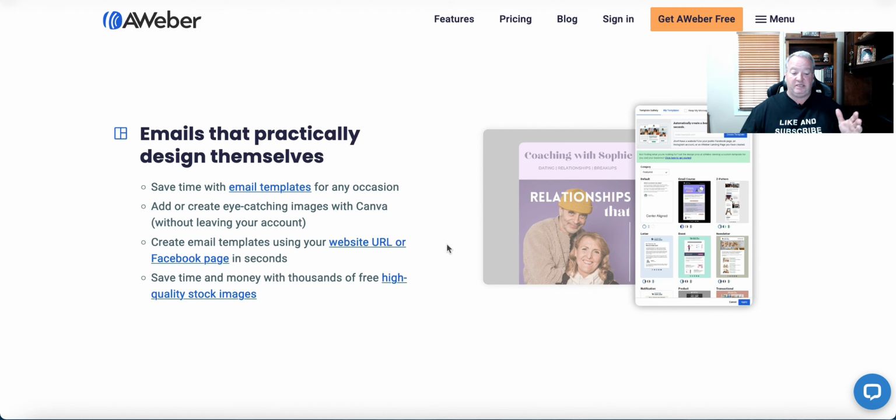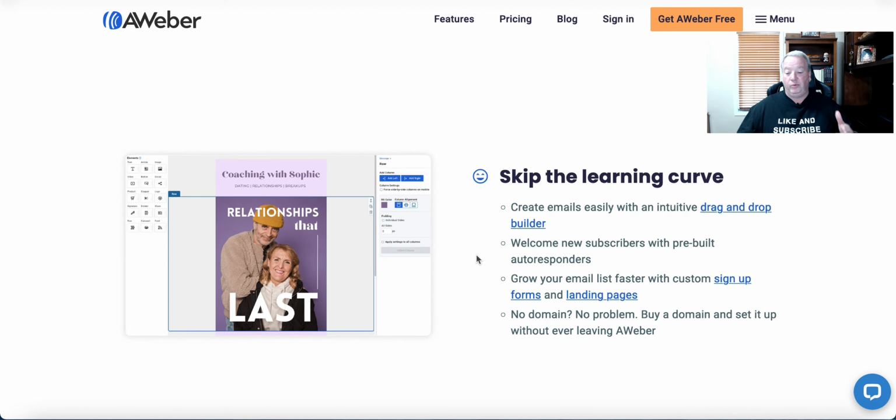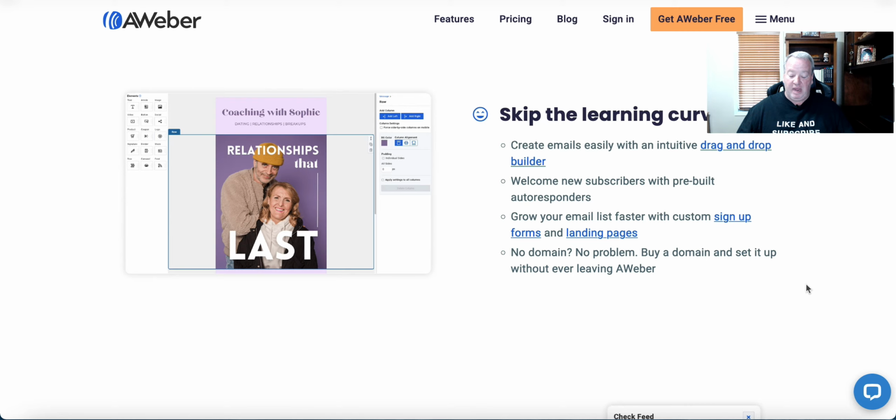They have templates to save time. You can create your email templates using your website or Facebook. They have a lot of high quality free images, if you want to use theirs. Or like I said, if you want to use Canva, you can do it, or you can log in and use your own stuff. I'm telling you, you ain't gonna go wrong with using AWeber, just for the ease of dragging and dropping, of getting stuff in there. It's hands down probably the best out there.